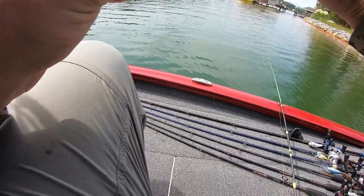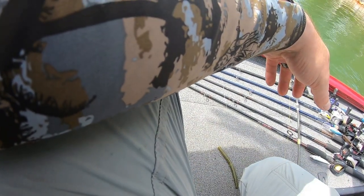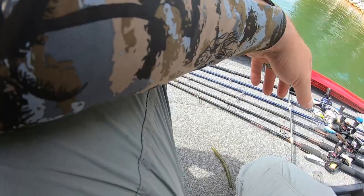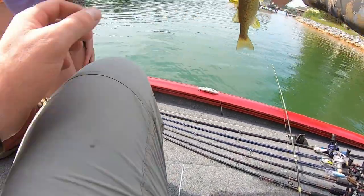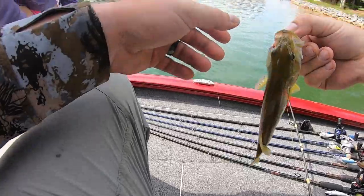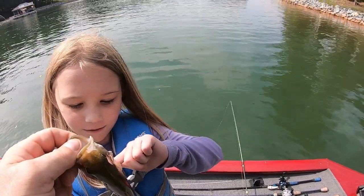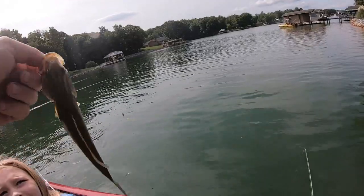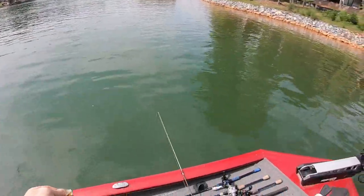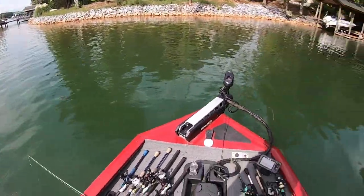He does have that striping on his face. It looks kind of like a smallmouth. That's definitely a smallmouth. You think? And his eyes are red too? Yeah. Nice, buddy. Well, we got us a smallmouth. His mouth's just disproportionately big for the size of his body for him to be a smallmouth.